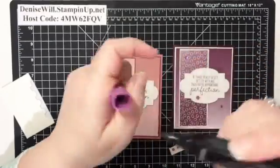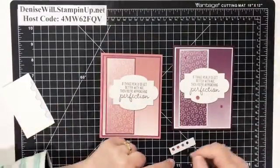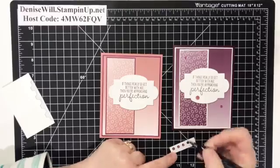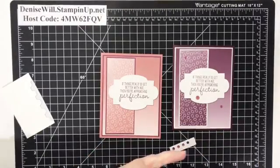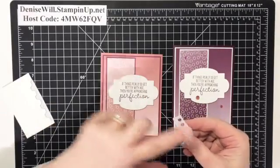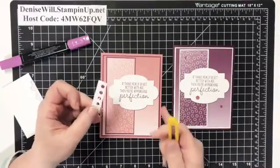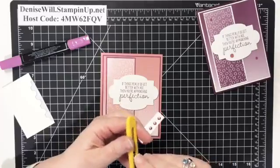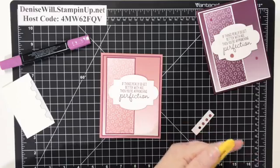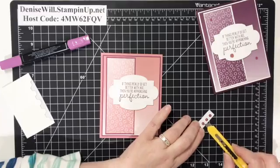So I use the stiffer, thicker one, and I color over them and let them dry. If I want it darker, I go over it again and let it dry. I always do these ahead of time, because I have had it where the alcohol marker smeared. It wasn't completely dry and it smeared, so that's why I do them ahead of time, maybe before I start putting the card together. And just put a few of these on here.